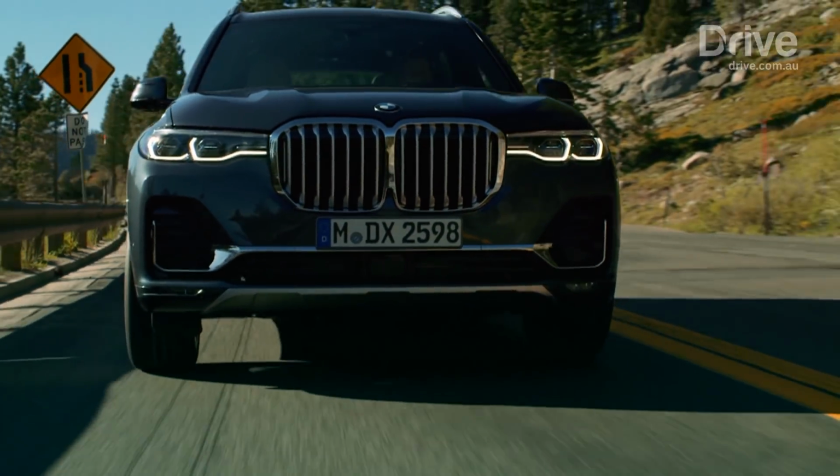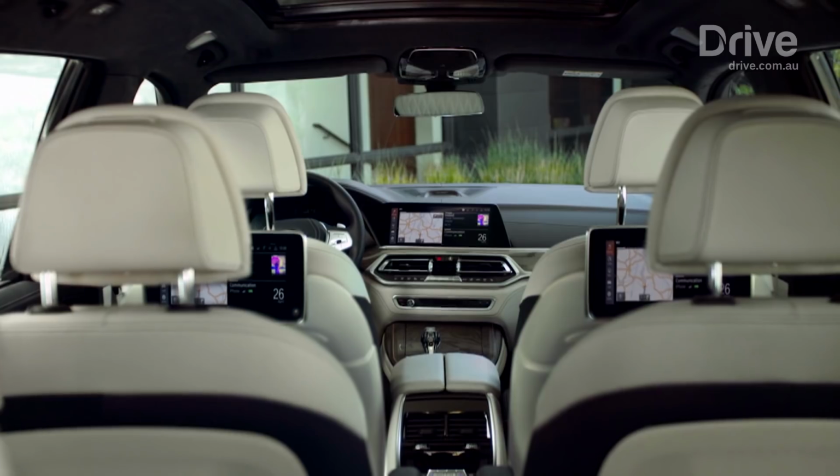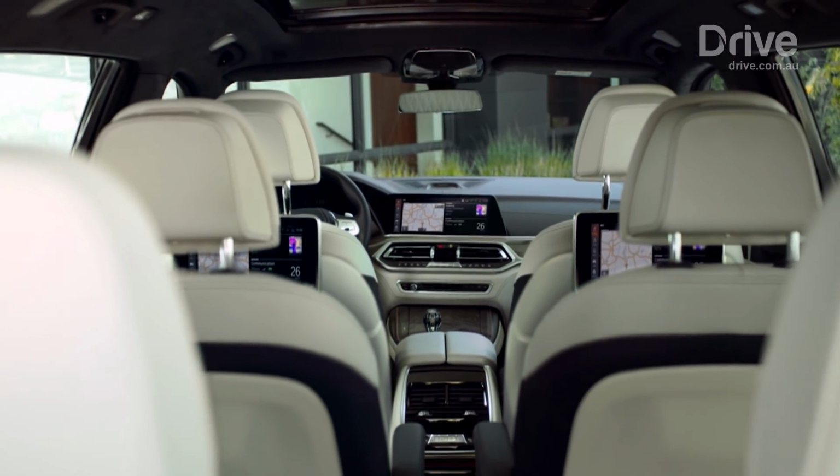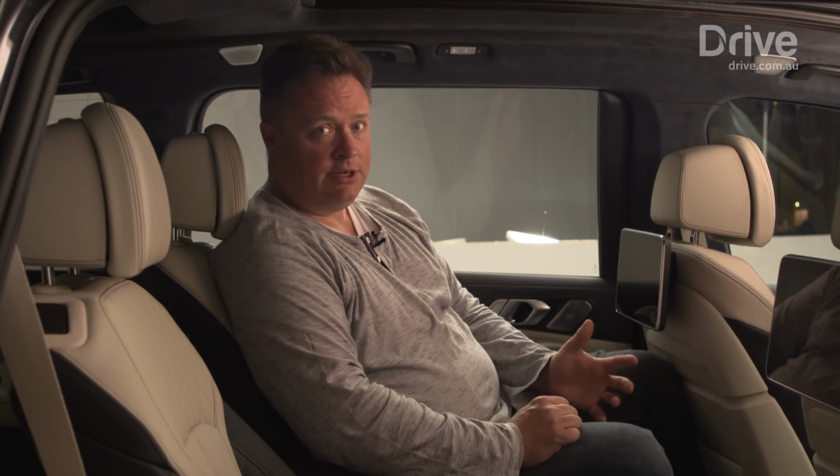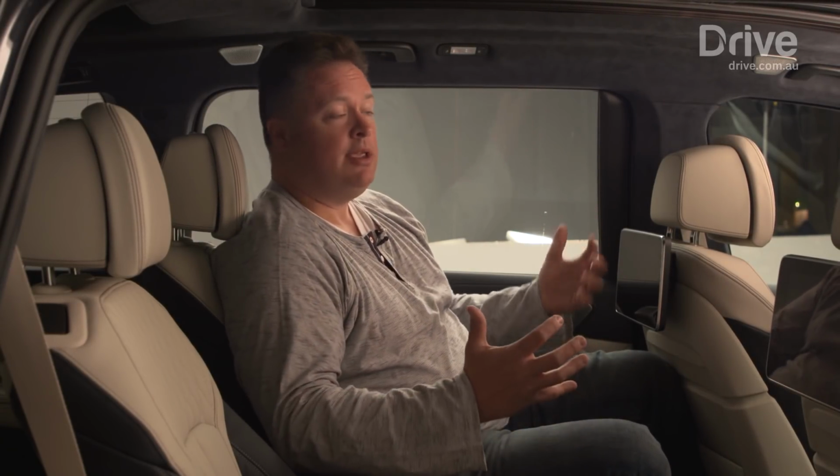It's also really big inside, 7-seat standard, and that third row of seats actually looks fairly adult friendly. The middle row here, piles of headroom. It's actually got more headroom than the 7 Series limousine, so some real limousine thinking back here.